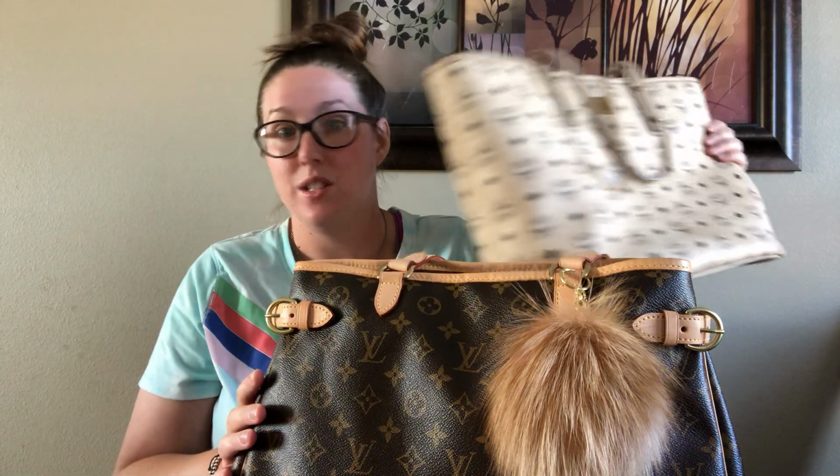But let's go and compare this canvas to the Louis Vuitton. So $760 versus my Louis Vuitton Batignolles, which is a discontinued style, but before it was discontinued, I think in 2011, it retailed for $1,195, so $1,200. So it's almost half as well. So I think it's a fairly good comparison.